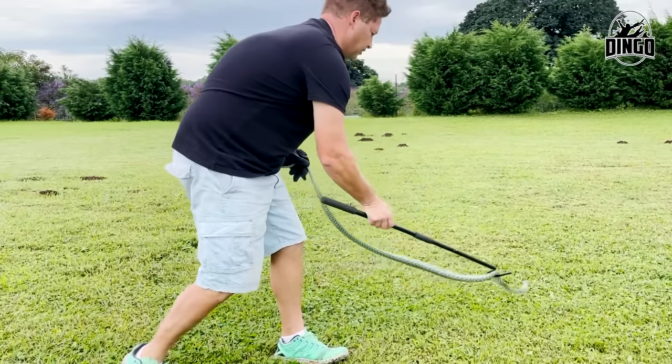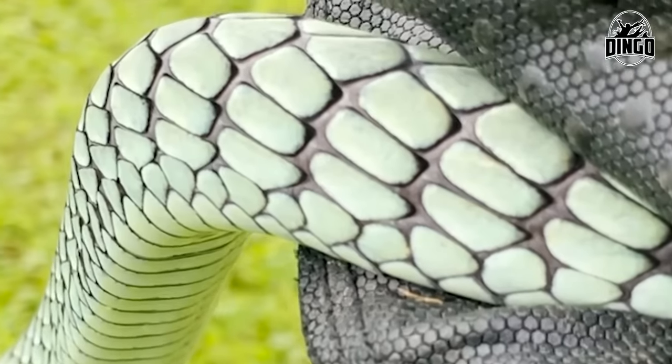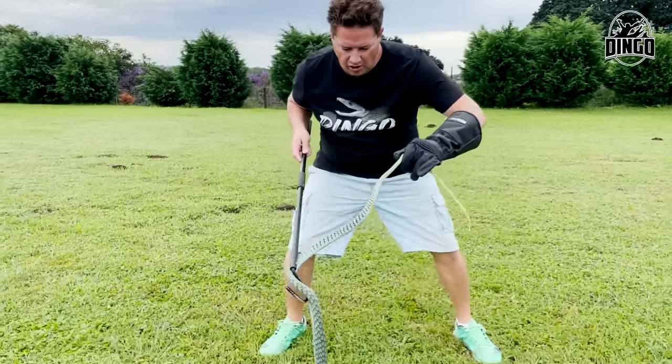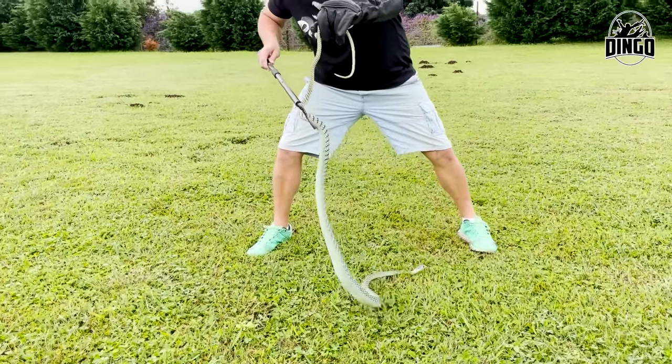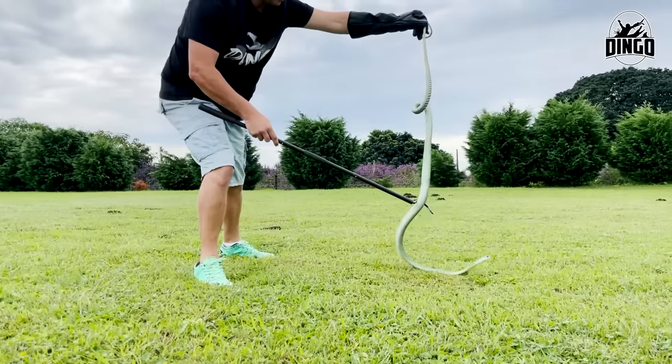Just want to make sure we're right here. Look at this snake. Isn't it a beautiful snake? And they actually come in a wide range of colors. So we've got some. Oh, now I'm in trouble. Hook stick's caught the wrong way. Oh, and did you see how quickly he came back?